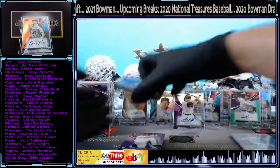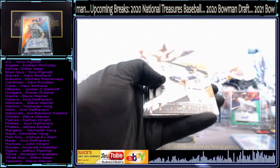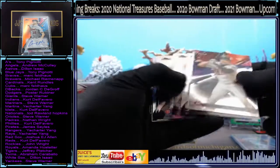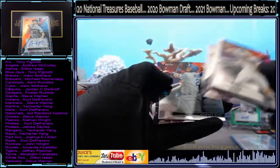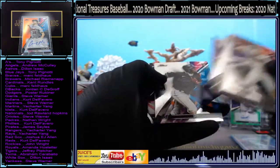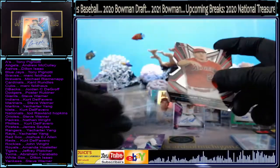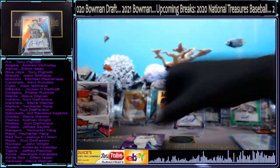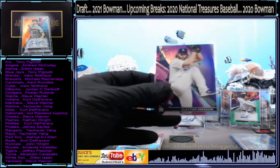All right, here we go. Donaldson. There's Yelich, Young, Correa, Josh Bell, Whit Merrifield, Rizzo, DeGrom, Posey, Ruiz, Lindor, Jazz, and there's another Mike Trout. Got to collect them all. All 10 of them. And a Kershaw Purple, 250 for the Dodgers.